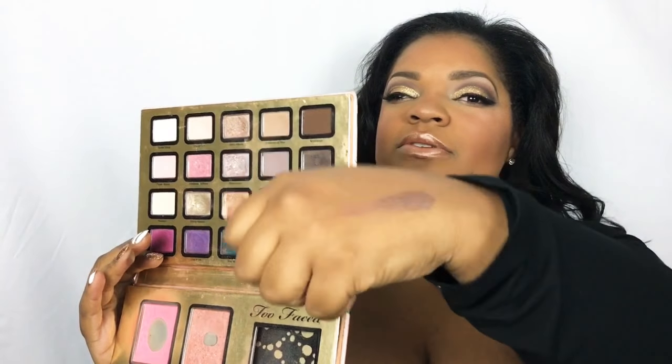And this, I just used this. If you saw the peacock, I did a peacock glam. I'll put a picture in. It's called Too Glam, and I used that, and everyone was like, what is that? It's so green and so dark and so pigmented. But yeah, it's a really good eyeshadow palette.